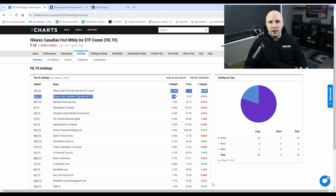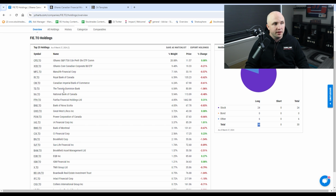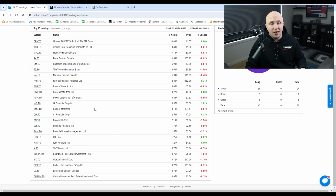But now when we go down to the total individual holdings, which would be the equity portion, the common stock portion of the fund, which, by the way, it has 30 total holdings. So you're looking at 28 holdings in terms of individual stocks and 2 ETFs that give it its fixed income and preferred share exposure. So the top holding as of right now is Manulife Financial. We're looking at Manulife, Royal Bank, Canadian Imperial Bank of Commerce, TD Bank, National Bank, Fairfax Holdings. The financial exposure in this fund is huge. So it certainly isn't an equal weight ETF.